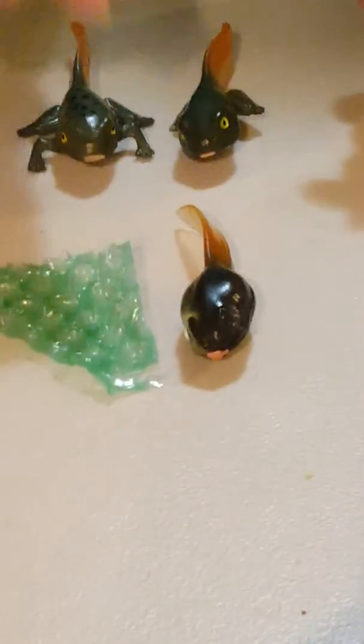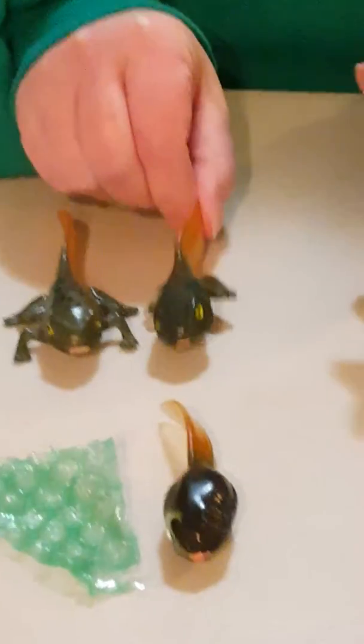Now the next stage is that our tadpole, as he's eating and eating and growing, his little mouth is starting to get a little wider, but he's still eating algae at this point, but his back legs have emerged.